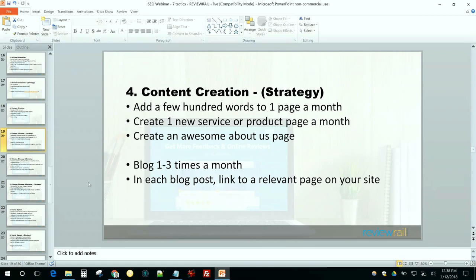So if you're writing about the advantages of teeth whitening, link back to your teeth whitening service page. And that is a great strategy. It's going to take time, but if you do it consistently, you're going to see more traffic to your website. And with more traffic, you're going to get more leads and sales.